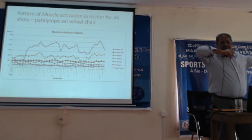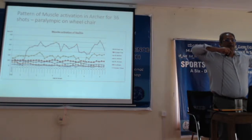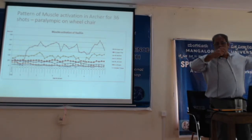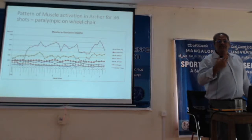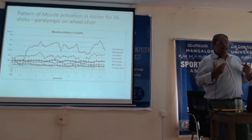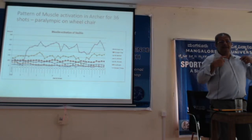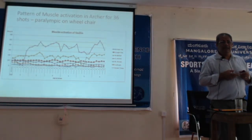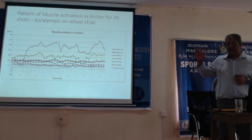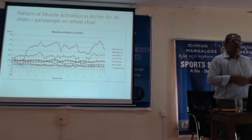Even a slight change, lifting the elbow up or pulling it back or drawing it outward or drawing it downward, all can change the functioning of the deltoid muscle. So first the athlete needs to stabilize. Once stabilization of the muscles is done specifically according to the angle of the foot, then these issues can be rectified and the athlete will have consistency in shooting the arrows.